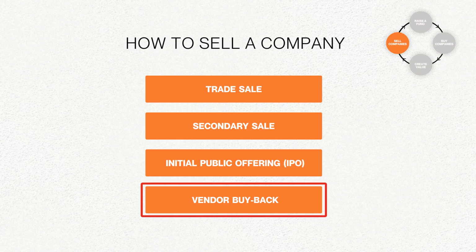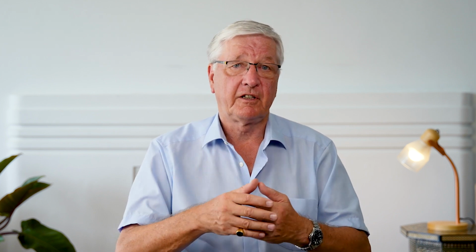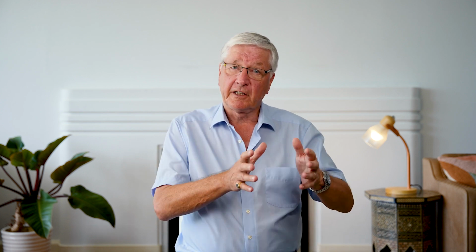The fourth way in which a private equity firm sells its companies is a vendor buyback. It usually means that for whatever reason, the journey of the private equity owner, in conjunction with the original owner who stayed in the business for 20 or 30% of the business, has reached a natural end point. And roughly 10% of all private equity firms' investments in companies are resold back to the people that they bought them from in the first place.